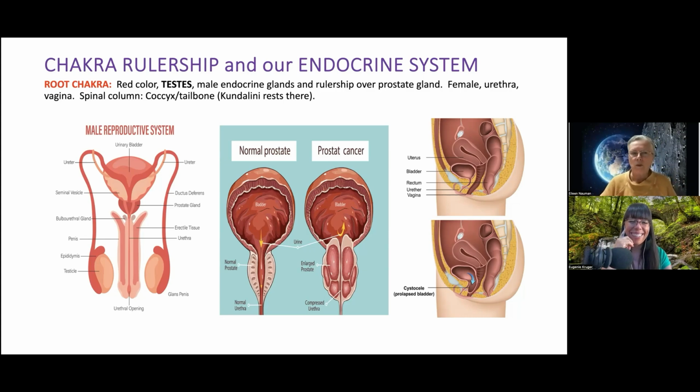Anyway, this is the root chakra, okay, endocrine, and here's what it rules. We've already talked about all of it. And again, what I want to show you here on the graphic on the right of the woman's reproductive system, you will see for sure that the vagina is part and parcel of the root chakra, and that it is attached to the uterus, and that's where we bring in the sacral. So there's that kind of thing. And of course, you've got the two testes over here on the left, and they look mighty healthy to me.